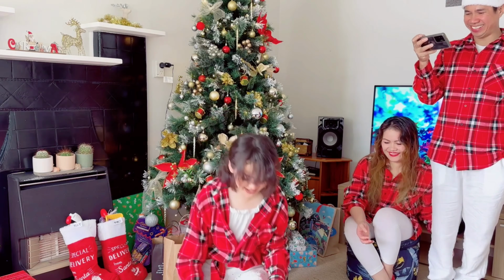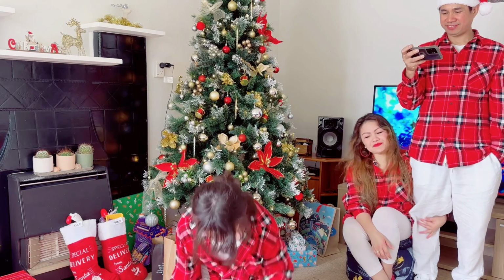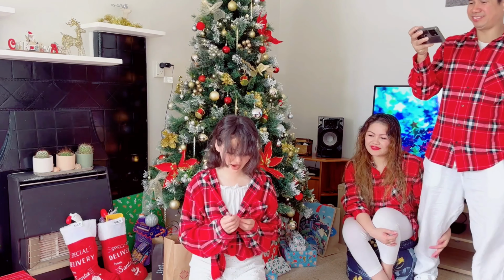Concealer. Need that. I don't know if this is the right shade though. It's a bit too dark, but it's all good. Eyebrow pencil. I also need this. Yeah. Because I don't have one.